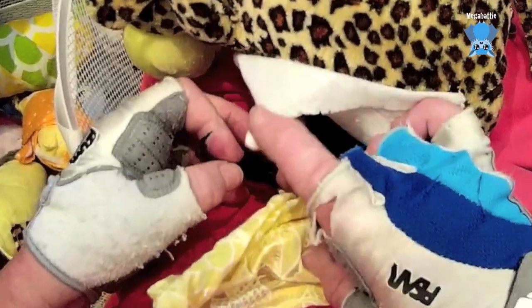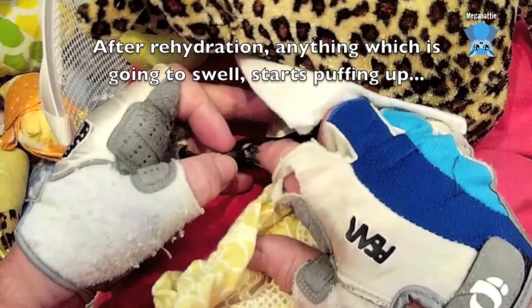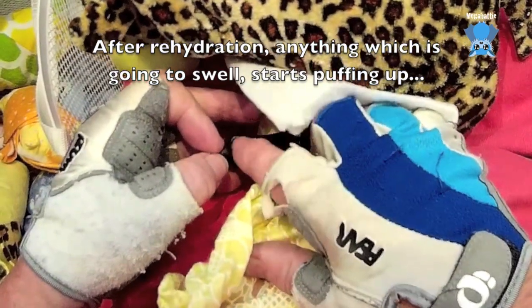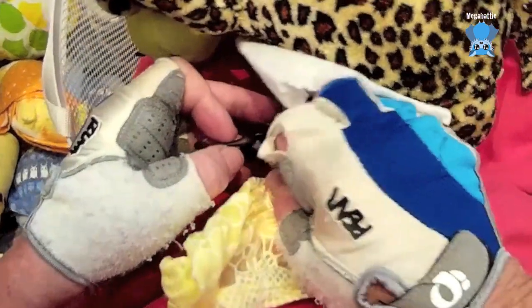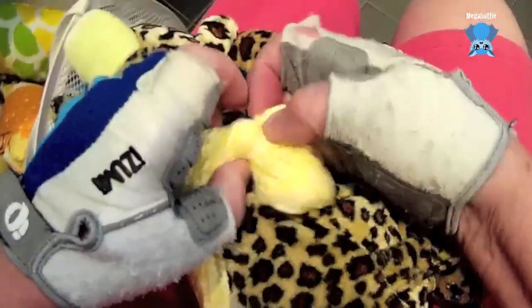Okay, see, now I've given her a drink. She's got swelling up that wrist. There we are, baby. Bit of swelling in her thumb, the base of her thumb. Now I'm just going to pop her into the incubator and she can have a proper sleep. There we are, baby.